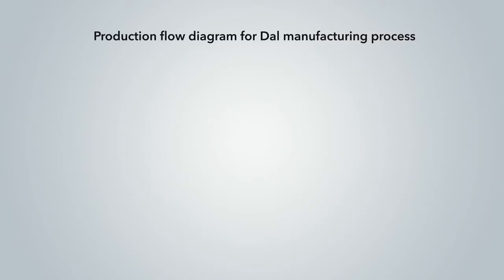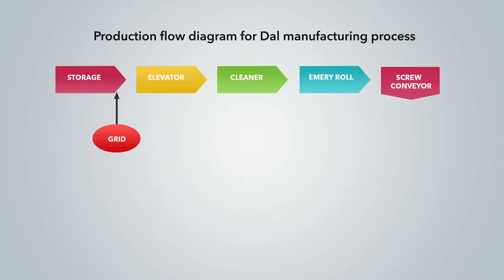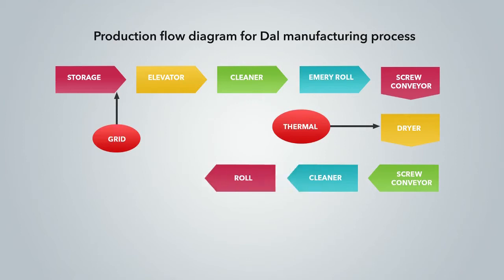Manufacturing process for dal. The raw pulses are cleaned in vibrating cleaners to remove dust and sand particles, while the outer cover from the cleaned pulses is removed in a rotary shaft covered with emery rolls. The pulses are again cleaned in a vibrating cleaner to separate the removed husk, which is further passed over a screw conveyor where water is sprayed on it. The wet dal is then heated in a dryer to reduce the moisture, after which it is conveyed to a grinder machine to be broken down into two parts. Finally, the dal is cleaned in cleaner machines, packed and dispatched.